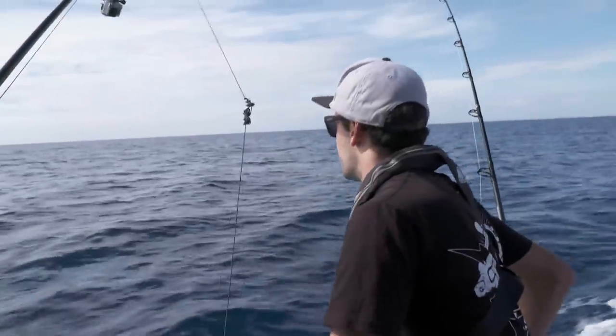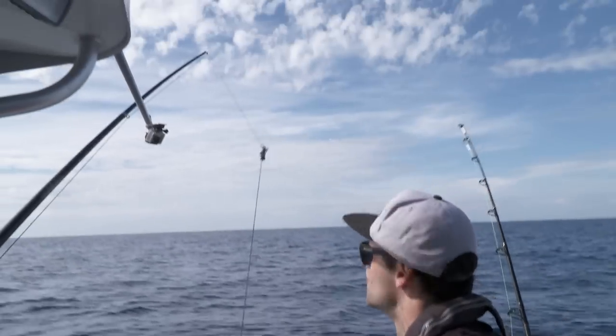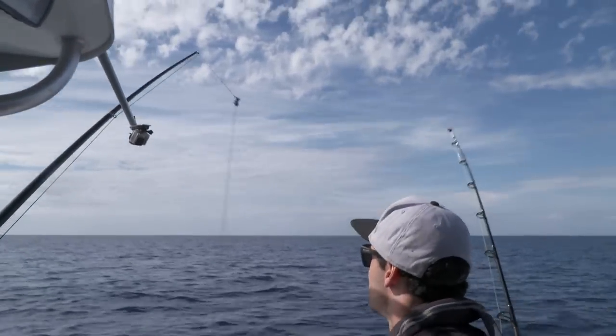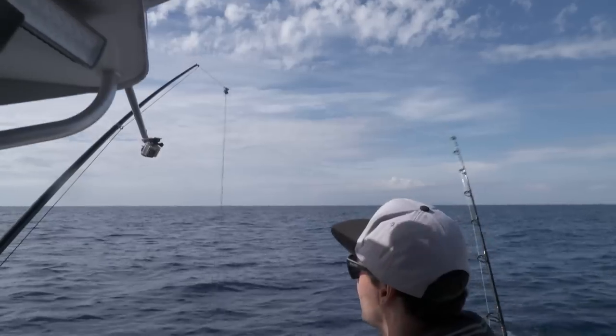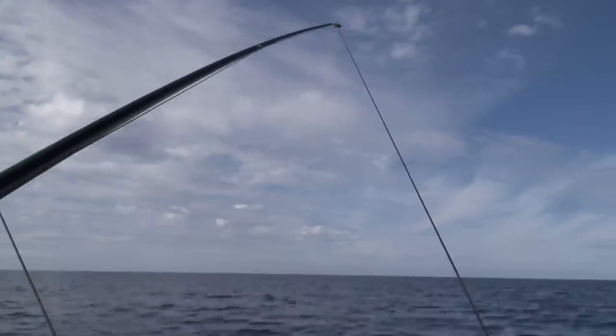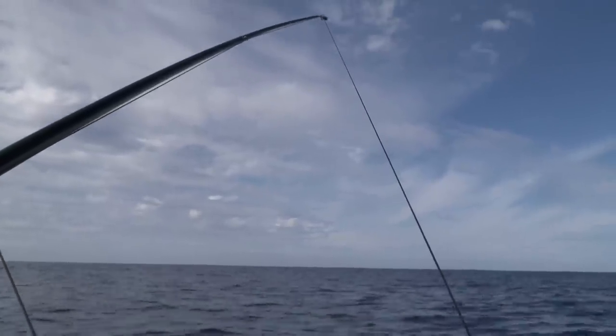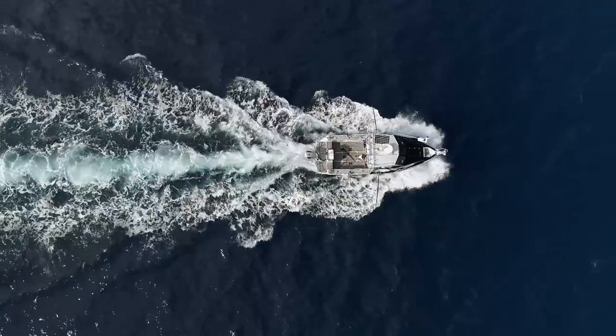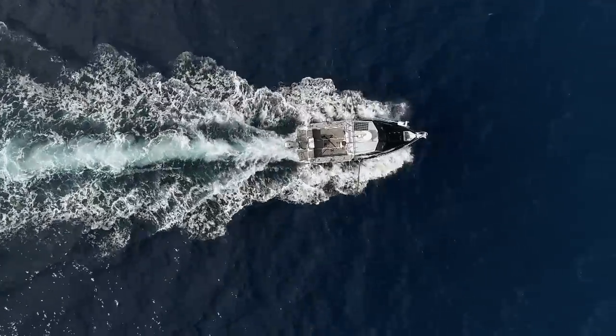I'm using this outrigger to spread these lures out a lot wider. It allows you to run more lures when you're fishing, stops them from tangling up, and also allows these lures to be run in the nice blue water. So these are Ocean Blue outriggers. They're handmade in New Zealand. Nice and simple, easy to use, tough bit of kit.